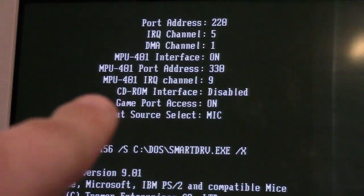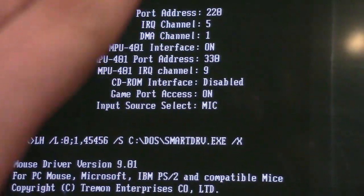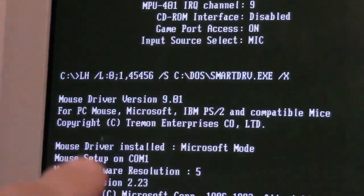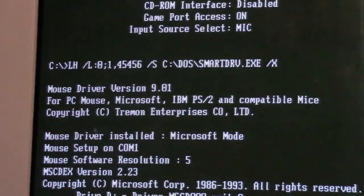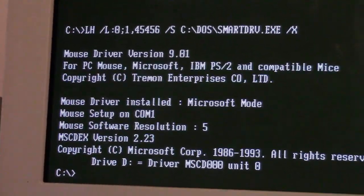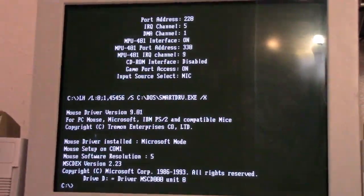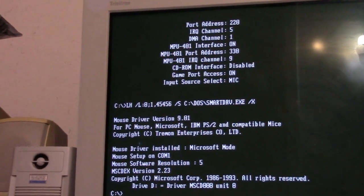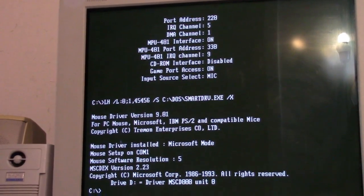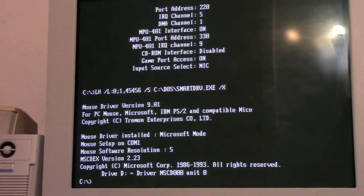I used generic drivers for that Opti sound card, so that should be working, and there's our mouse driver. I didn't use QT mouse for once, I don't know why, just want to try something different. So we'll try running some games on here, and hopefully it won't give me more issues. Hopefully I can get through the benchmarks and games without that happening again.